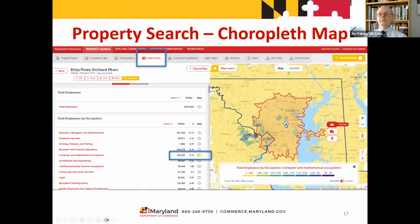So this is showing me the concentration of where these people live or are occupied, where they work, essentially, in the area. So you can see that there's some darker areas that show more concentration around Odenton, but there's a huge concentration of them over here. And for this purpose, again, it's always been a little confusing to me, exactly how this system works. We are seeing data outside of Maryland.